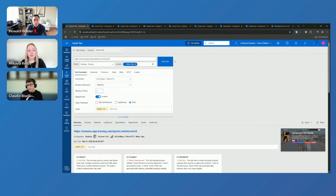When you're looking at those settings, how are you picking which ones to use? Yeah, there seems to be a lot of options. Yeah, that's a good point.